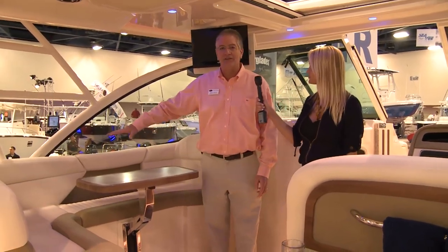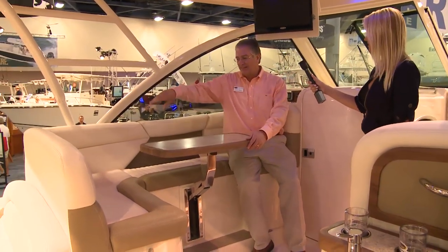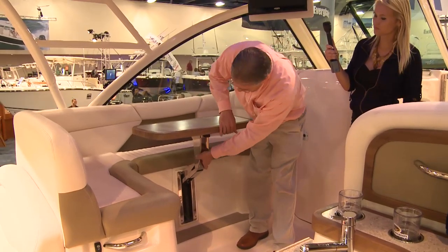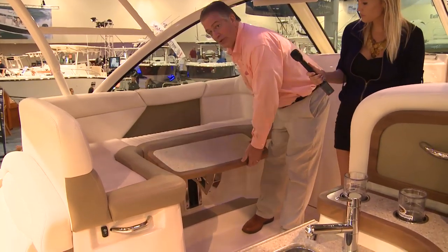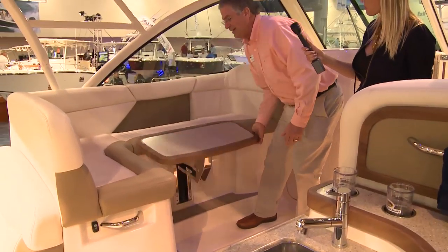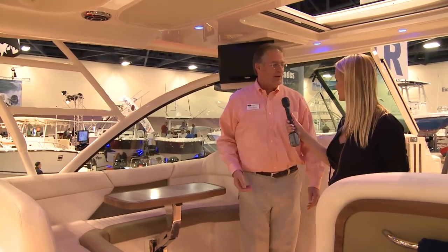Yeah. Can you tell us a little more about the helm area over here? Sure, be glad to do that. First thing you'll notice is the big lounge seat here. There's a lot of room. You can sit several people here. You see the table in place, and it's a good place to serve food. But if you don't want the table, it's easily stowable. And you don't have to put it anywhere. It kind of stays there. And then if you want it back, it's just as easy to bring it back and put it in place.